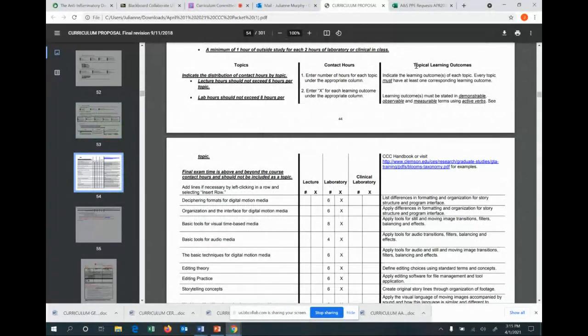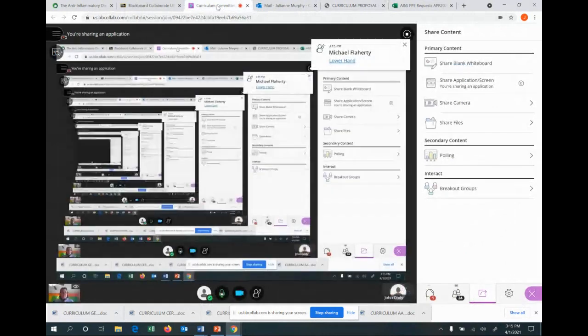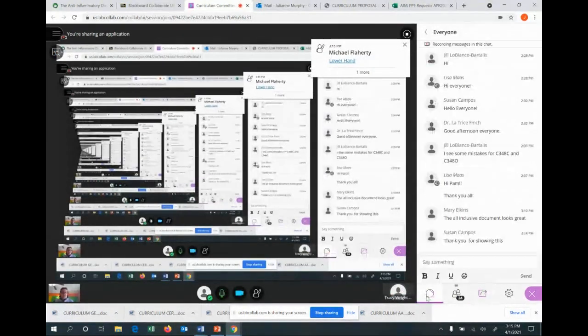So this area where it says topical learning outcomes, we are thinking of changing that to student learning outcomes. Does anyone have any contribution, comment, or criticism for that? I think that's a good idea. Coming back to you guys. Michael? And I'm sorry, who said it was a good idea? Tracy. Thank you, Tracy. Okay, Michael?